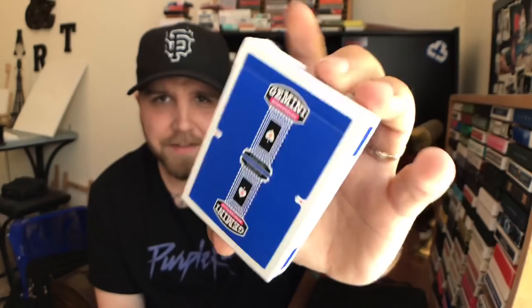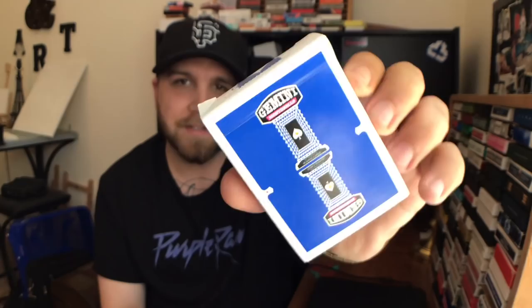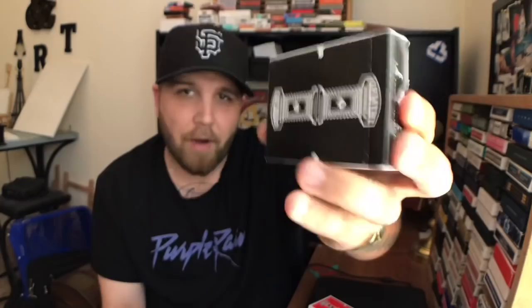Something genius that Gemini did with these decks is, rather than just releasing a deck with a bunch of different colorways, each deck is different. For example, the blue one that I used in the trailer in this video has super crushed stock. It's very, very thin and snappy cardstock from USPCC, and has neon pink or hot pink pips for the hearts and diamonds. The black ones are on that same super thin stock. However, I don't know if you can pick this up on camera, but those pips for the hearts and diamonds are actually orange. And if you know me, you know that black and orange is my favorite color combination.